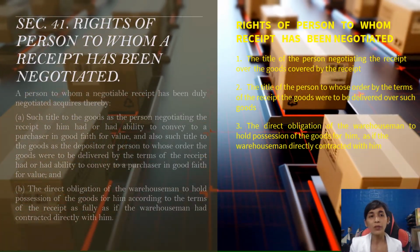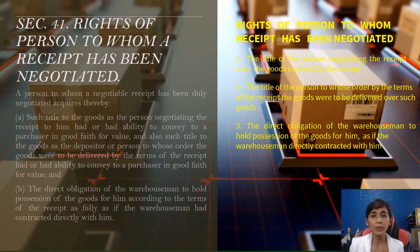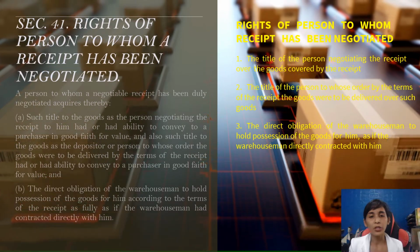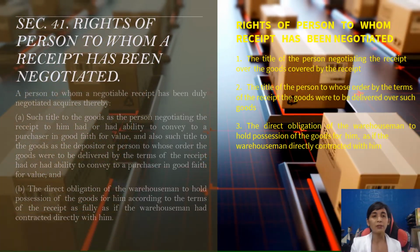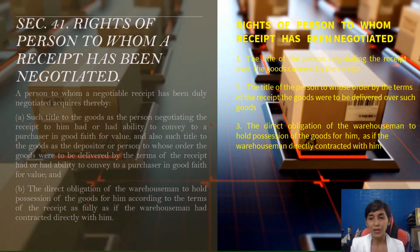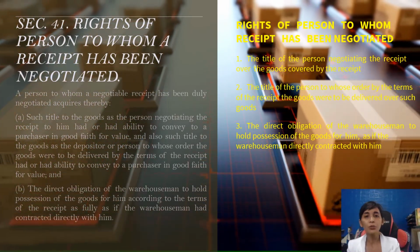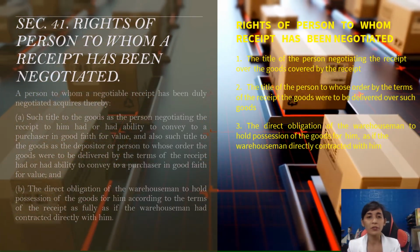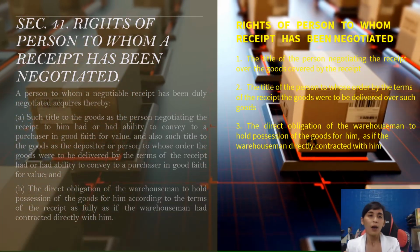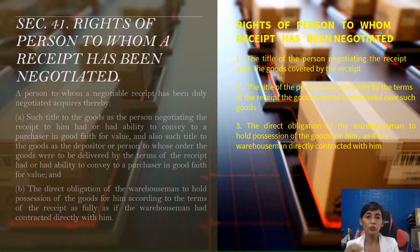Moving on to Section 41, the rights of the person to whom a receipt has been negotiated. A person to whom a negotiable receipt has been duly negotiated acquires thereby, first, such title to the goods as the person negotiating the receipt to him had or had ability to convey to a purchaser in good faith for value, and also such title to the goods as the depositor or person to whose order the goods were to be delivered by the terms of the receipt had or had the ability to convey to a purchaser in good faith for value.